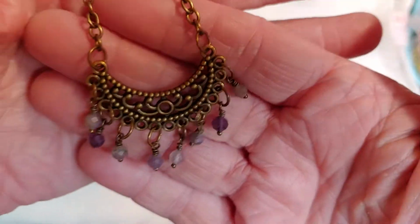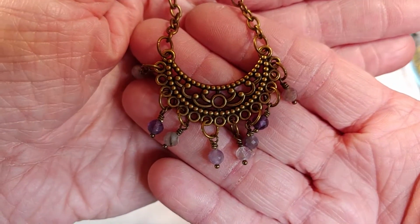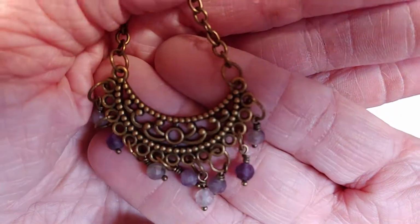This was the very first piece that I made, because when I saw this little connector piece, I knew exactly what I wanted to do with it. Okay, so here is this gorgeous antique brass, I think is the color they used. Is it antique copper or brass? I believe this is all antique, oh, bronze, I'm sorry, antique bronze. This really gorgeous little connector type piece.